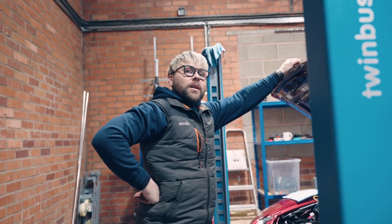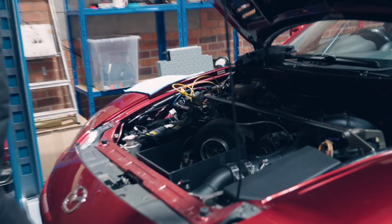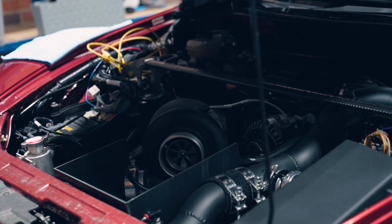But while they're not looking, we like throw a K24 in. Of course, yeah. Just for a laugh. Or just big turbos on anything that you do. Turbo!